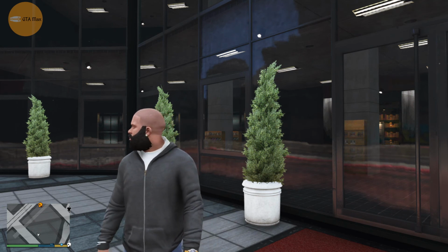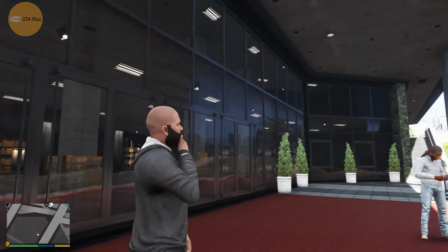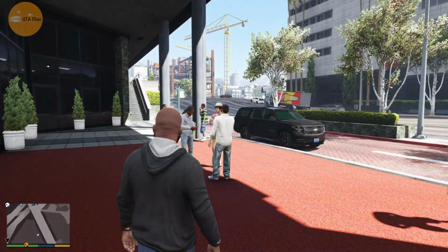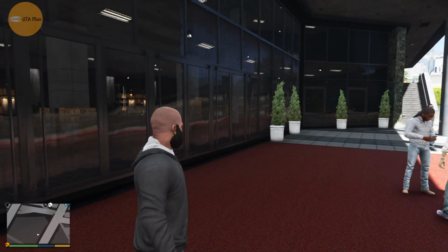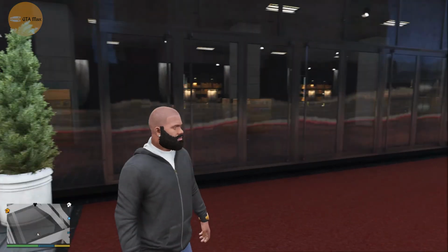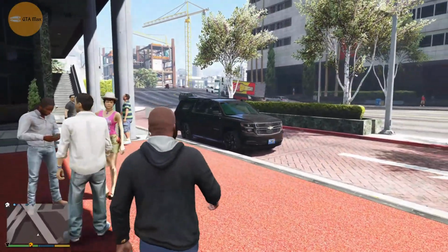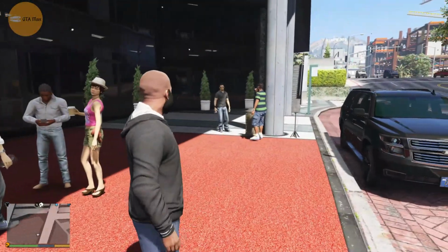I hope you guys have been enjoying it. Franklin's here, coming out of the Arcadius Business Center. He just had a conference with other business owners and investors within the city. He likes to interact and make new connections. That's where he's coming from right now, and the valet just brought up the Suburban. So yeah, guys, the Suburban is back.